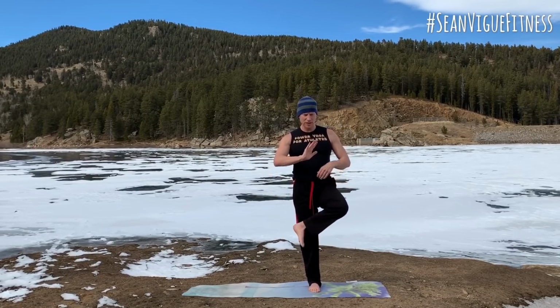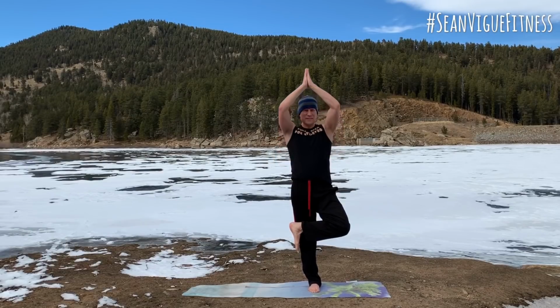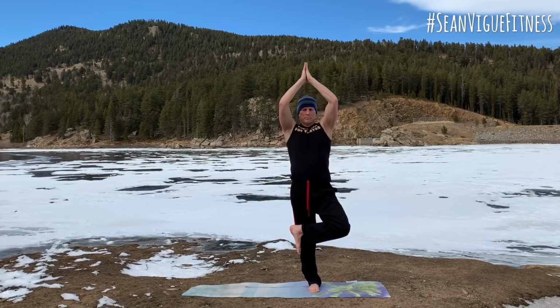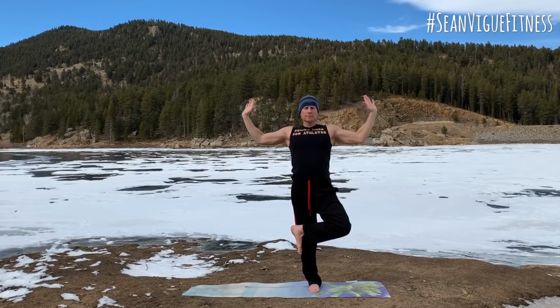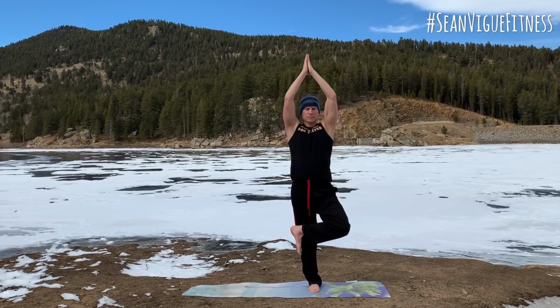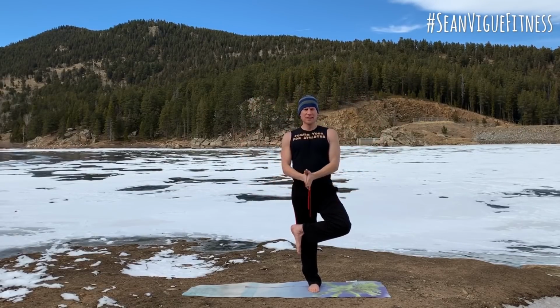Other side, tree, look at that. Not wasting a moment, find your variation. If you wish to add the movement, here we go, five times. Inhale up, smooth. And two. Three. Two more times. Day 5, 7-day morning yoga challenge. One more time.